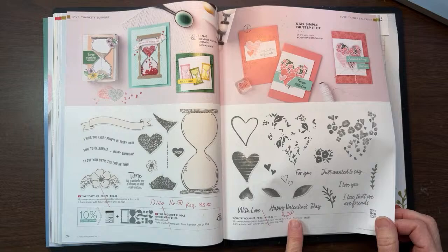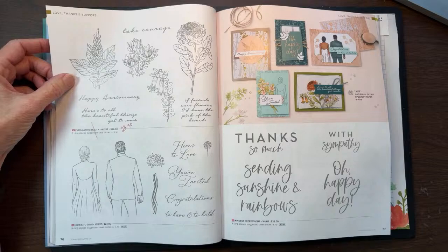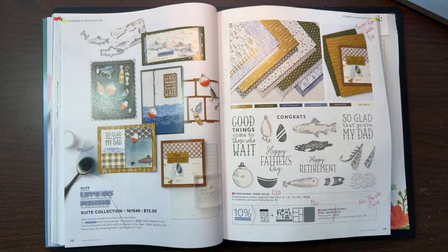Everlasting Beauty is marked down to $23.40. Here's to Love carried over, and so did the Kindest Expressions. Now, we were a little confused at first because when it carried over, it wasn't necessarily in the new catalog. A lot of the stamps and stuff are, but I'm thinking what they're going to do is some of the things that carried over that are not in the new catalog, you're going to find online under the online exclusives. So always be sure to check that out because this month we received a lot of new product there, and that's where you'll probably find some of the carryover product too.